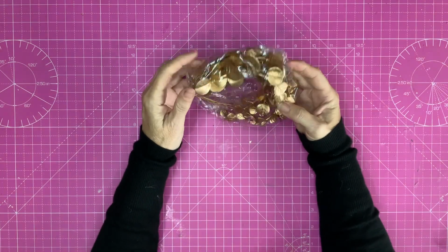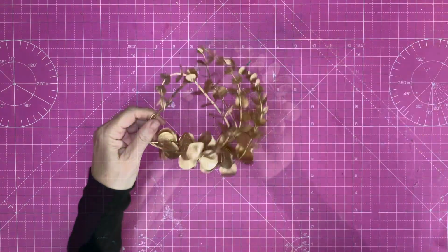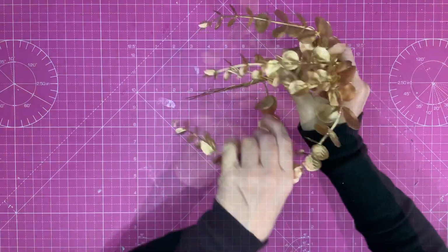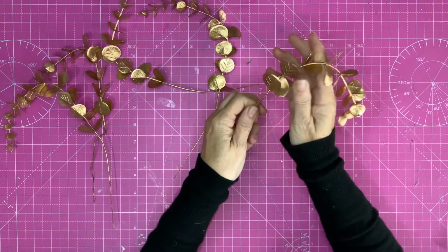And this is my last floral, I think. Yep, last floral. These were £1.59. They've been wound up to hold them together. So let's take them apart. Get a straight one. Well, not that that's very straight, but it's straighter than the other one.